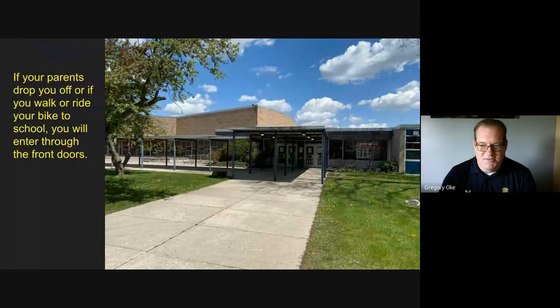These are the front doors of the building. In the morning, anybody who gets dropped off, walks to school, or rides their bike comes through these doors. If you ride your bike, if you look kind of to the left of the picture, you'll see a bike rack there. That's where people park their bikes if they ride their bikes to school.